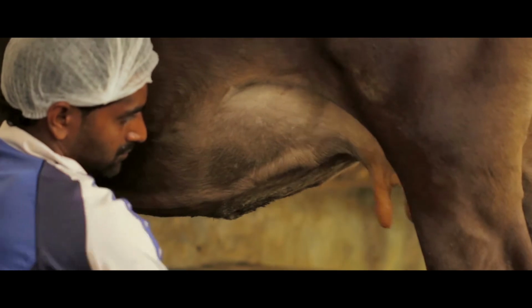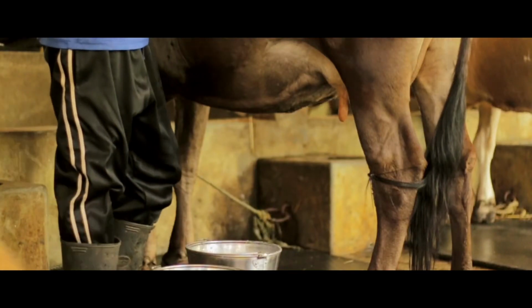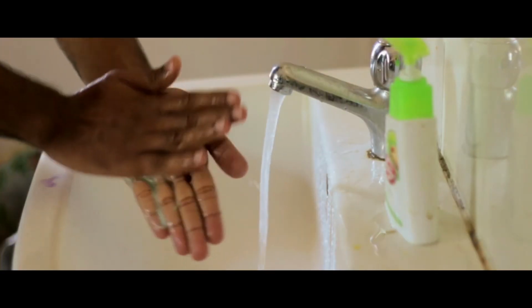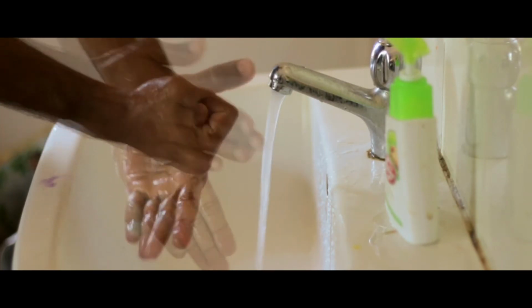The milker has to follow hygienic practices from the beginning to end. He should wear clean clothes and cover his head at the time of milking. His fingernails should be trimmed so as not to cause any injury to the teats. He should wash his hands before and after milking in a defined manner.